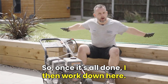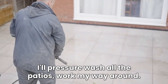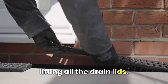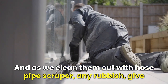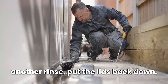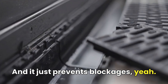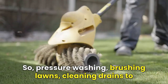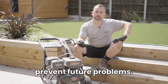So once it's all done, I'll then work down here. I'll pressure wash all the patios, work my way around. Then once it's all pressure washed, I shall go around lifting all the drain lids, or the ACO lids as we call them. I shall clean them out with a hose pipe, scrape out any rubbish, give another rinse, put the lids back down, and a final little wash over with the hose pipe, and that's it. It just prevents blockages. This is one of the things we also cover with the aftercare service: pressure washing, brushing the lawns, and cleaning the drains to prevent future problems.